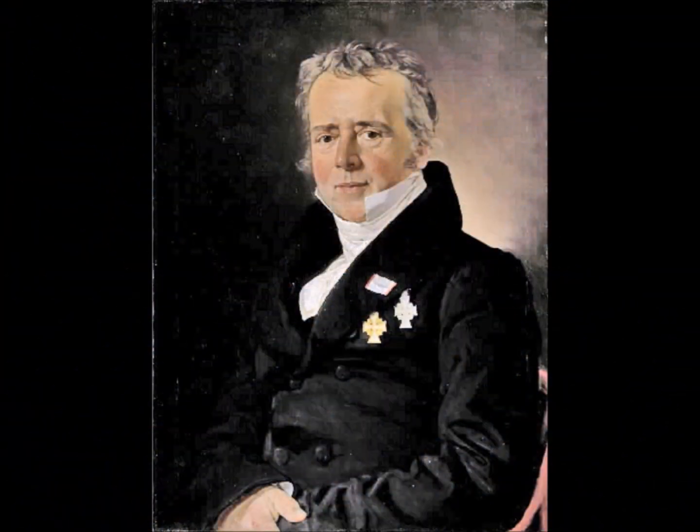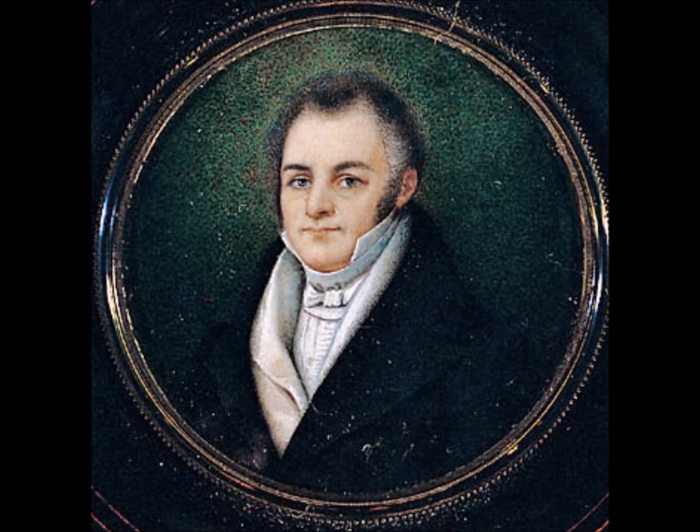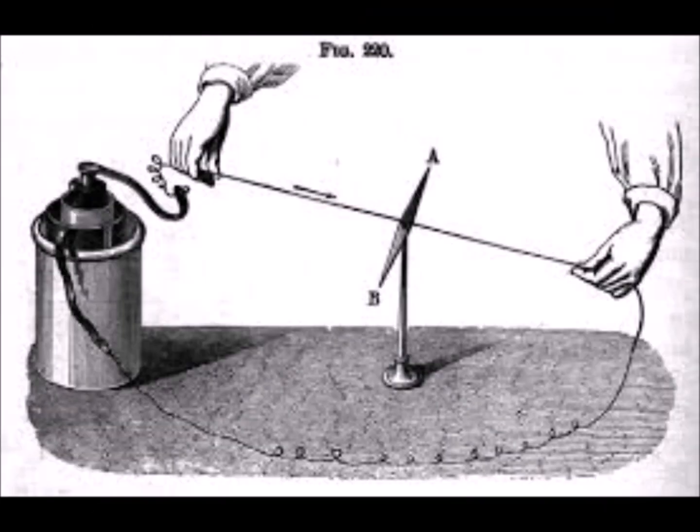The Danish scientist Hans Christian Ørsted rediscovered in 1820 the effect of electrical current on magnets. This effect was first discovered by Giandomenico Romagnosi in 1802. The compass needle is deviated by the electrical current in the wire.